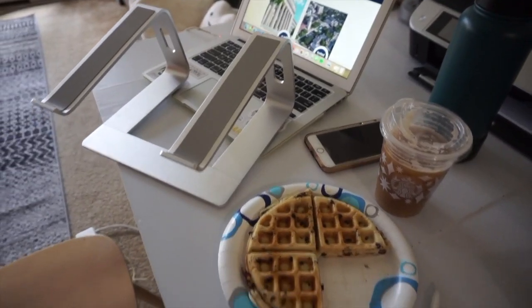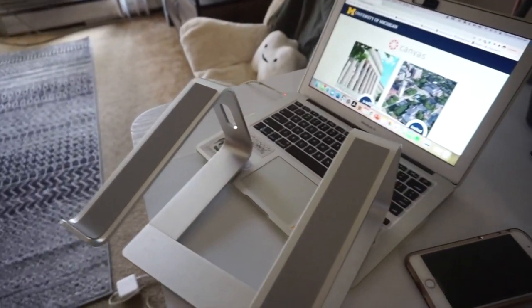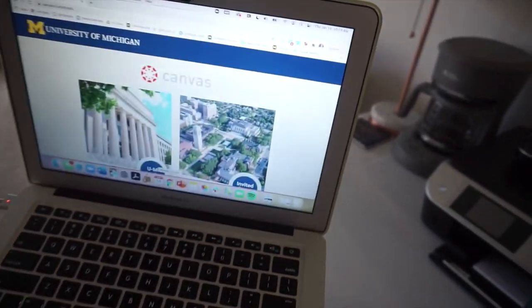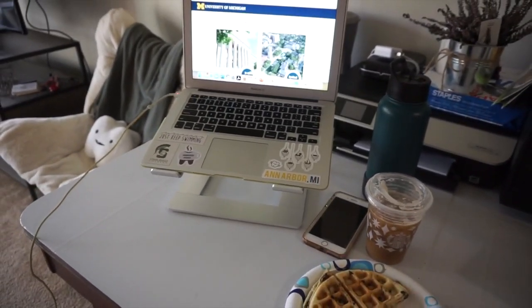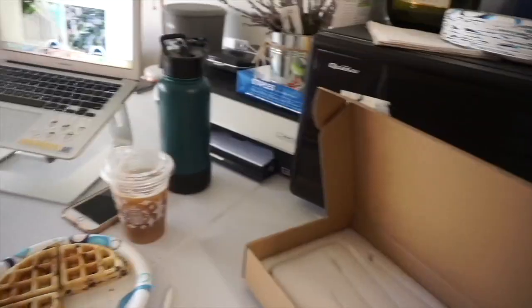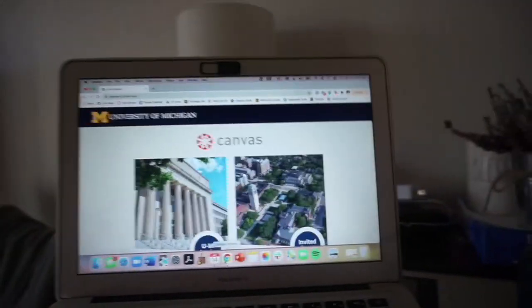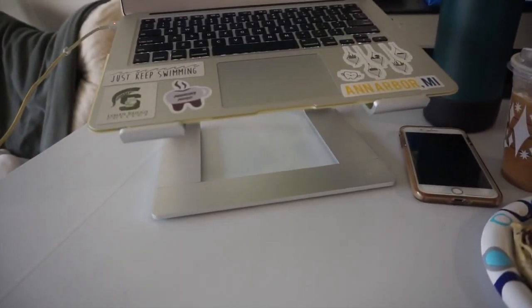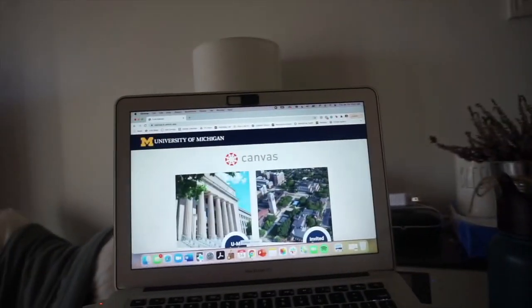So this Amazon package just got delivered. I had a gift card, so I bought one of those laptop stands. I'm sure you've seen a lot of people on YouTube or Instagram use them. That's what it looks like, and I think it's pretty nice because I could have kind of like an extended workspace, and apparently this is a lot better for your ergonomics to be looking kind of upward with your head instead of downward. So we'll see if I like it.